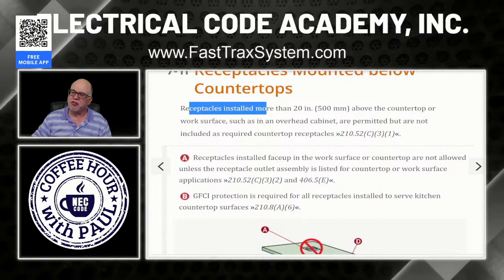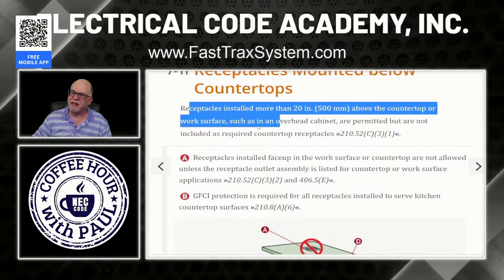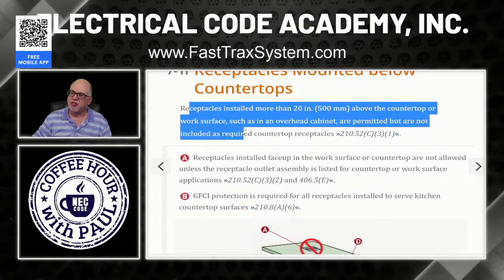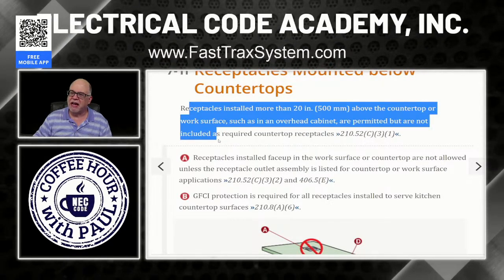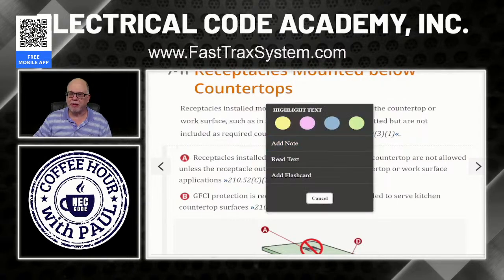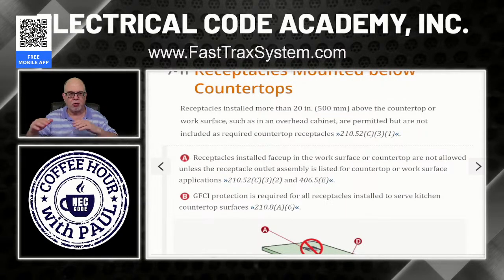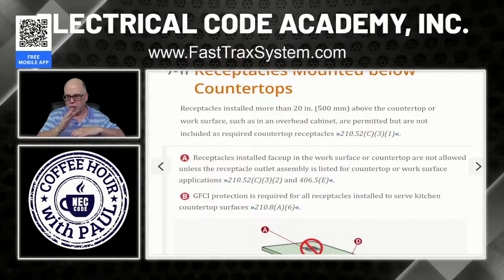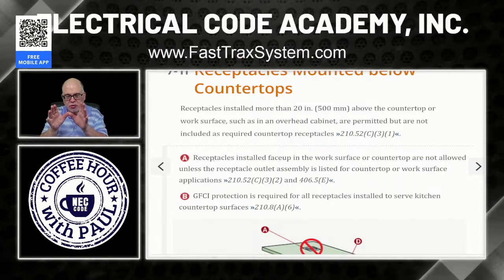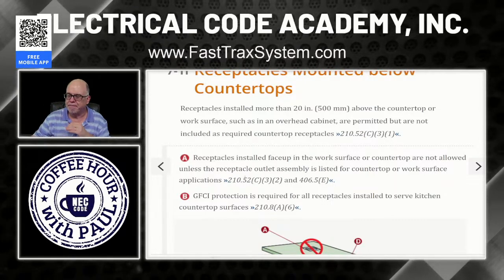Receptacles installed more than 20 inches above the countertop or work surface, such as in an overhead cabinet, are permitted, but they're not going to meet the requirements for the countertop receptacles. We've said that over and over again. So if I put a receptacle in a cabinet that's above a countertop, I can do that, but it's not going to meet my spacing requirement. Those receptacles have to be within 20 inches, right?